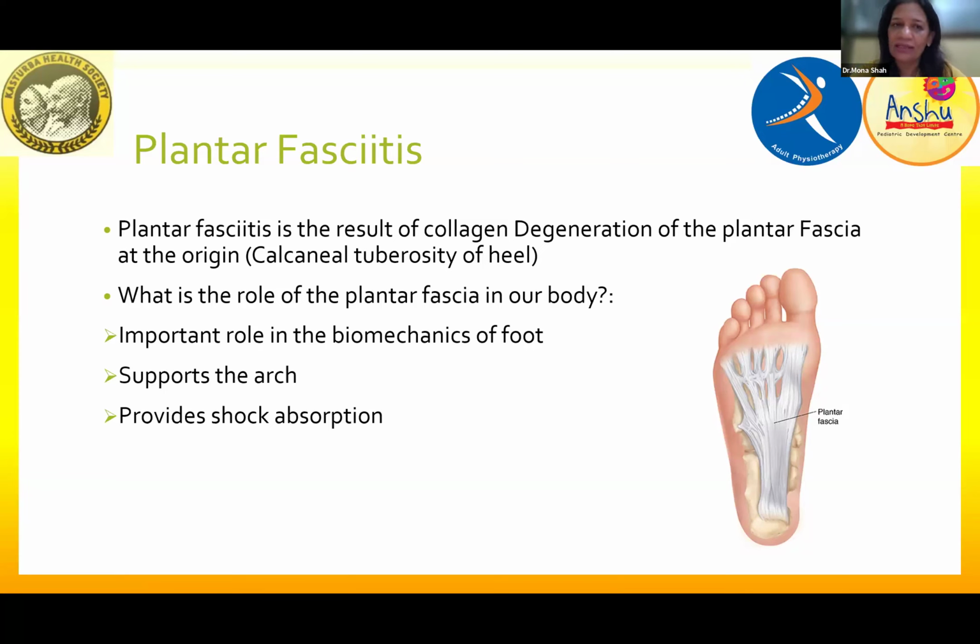As we have already discussed, plantar fasciitis is the result of collagen degeneration of the plantar fascia at the origin, which is at the calcaneal tuberosity of the foot. What we need to understand mainly, from the therapist perspective, is the role of plantar fascia in our body. We all know it is mainly a shock absorber. It is a strong fibrous attachment that runs from the heel to the ball of the foot and the toes. It's like a stretchy band, like a rubber band, and it connects the bones in the foot together and forms the arch of the foot.